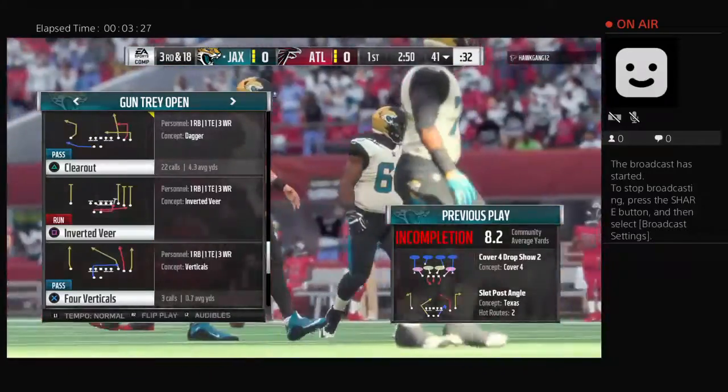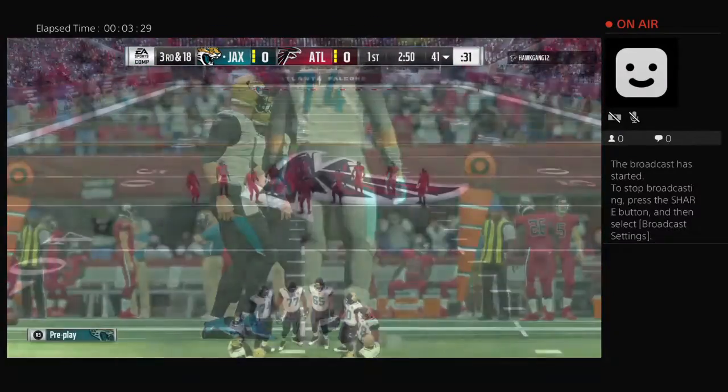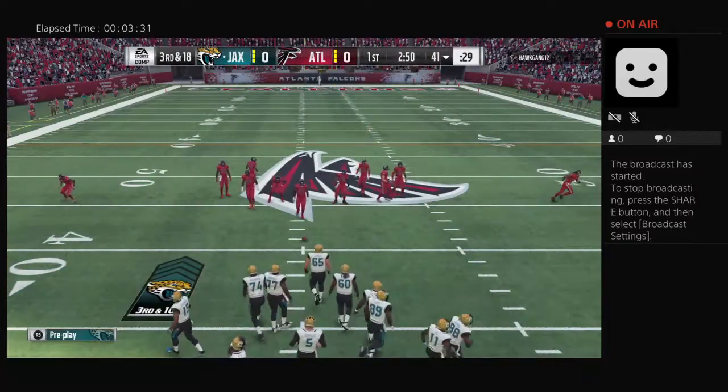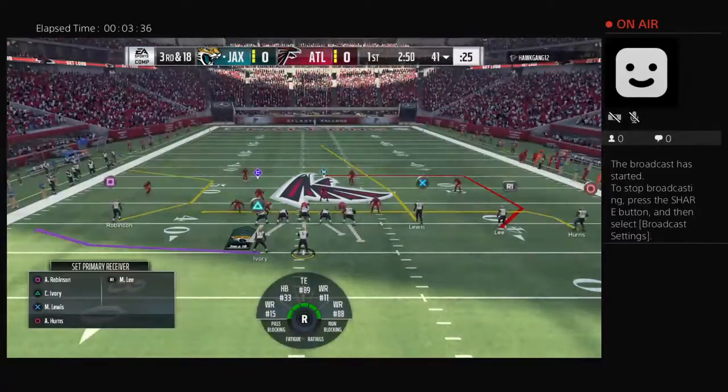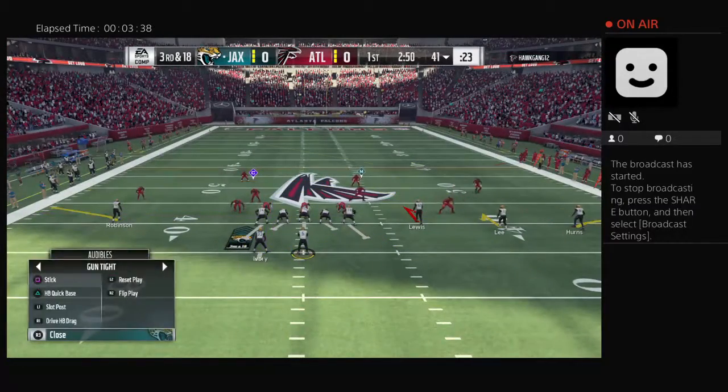That one didn't quite make it to the target, but that's not always a function of the strength of the arm of the quarterback, is it? Sometimes there's just too much pressure there. In any case, the ball doesn't arrive.